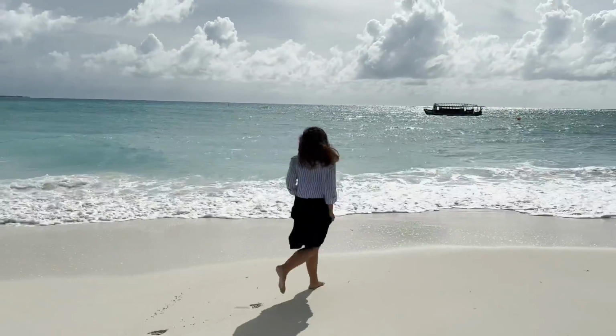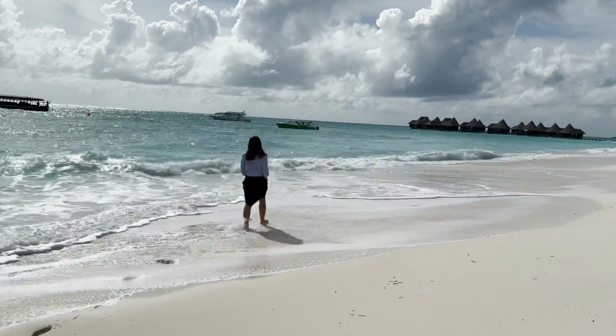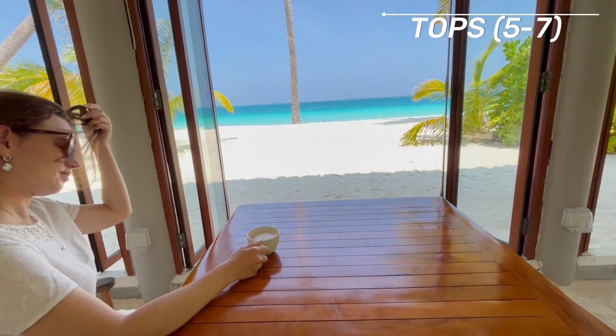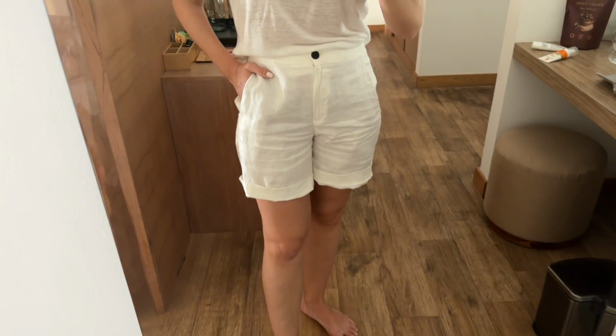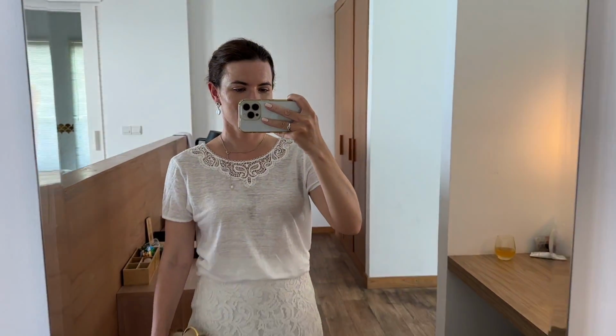Let's start with essential pieces, the foundation of your Maldivian look. I usually pack a few tops, ideally with short sleeves to cover my shoulders. The sun in the Maldives is really brutal and we don't want to get sunburned, right? So packing a lightweight linen top like this one could be a really good idea. I've had it for more than 3 years and I always bring it with me on holidays.